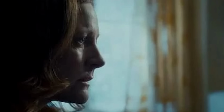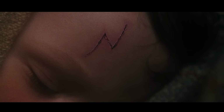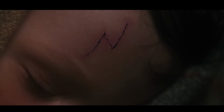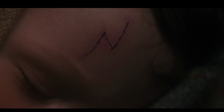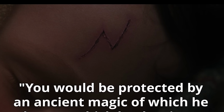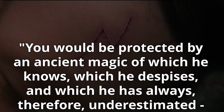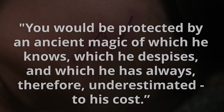It was this exact form of magic that saved an infant Harry, rebounded a killing curse back at Voldemort, ended the First Wizarding War, and effectively set the stage for the entire Harry Potter story. "You would be protected by an ancient magic of which he knows, which he despises, and which he has always, therefore, underestimated to his cost."